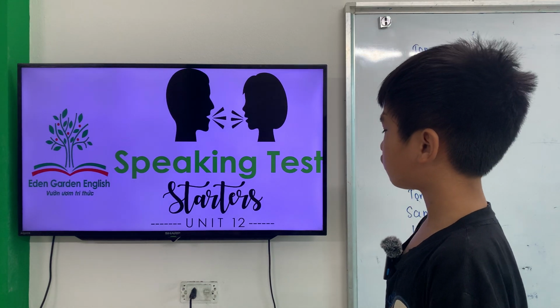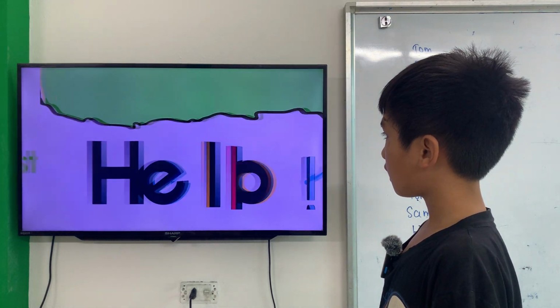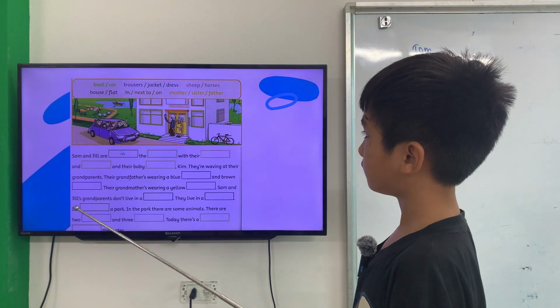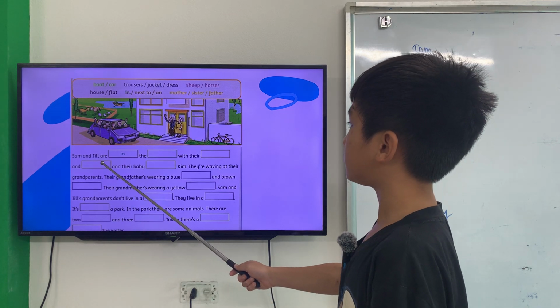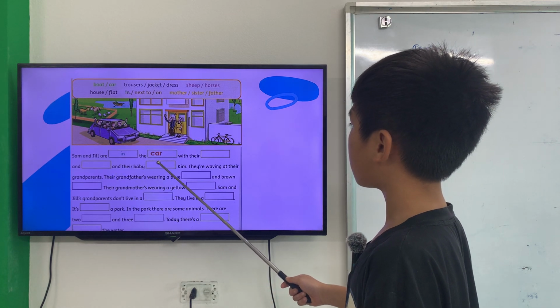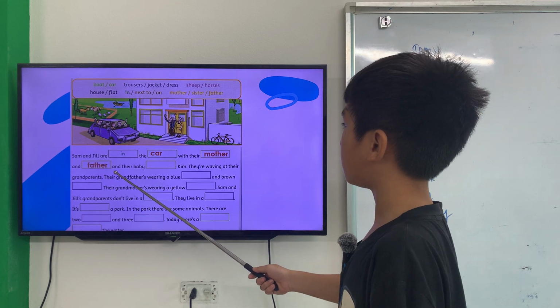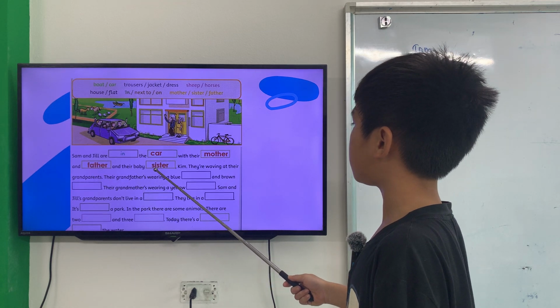Ready? Go. Now, let's complete the text. Complete and read the text. Sub engine hall in the car with the mother and father and the baby sister Kim.